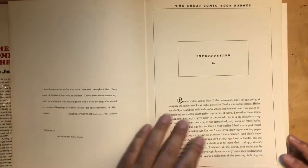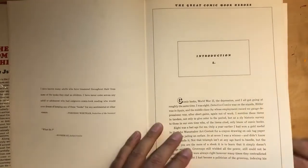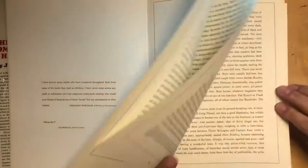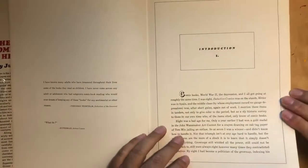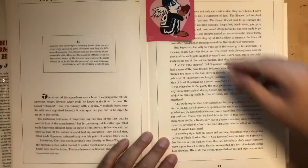The beginning of the book is all these short essays on the comics, the history of the creators of these comics, and when they came out and how they related to newspaper strips. It's funny. Let's see. Yeah, I got this marked here.